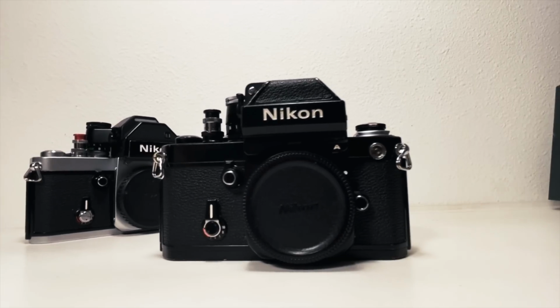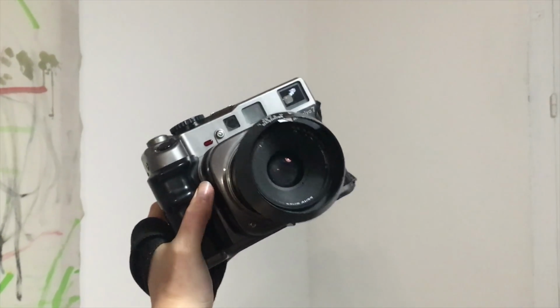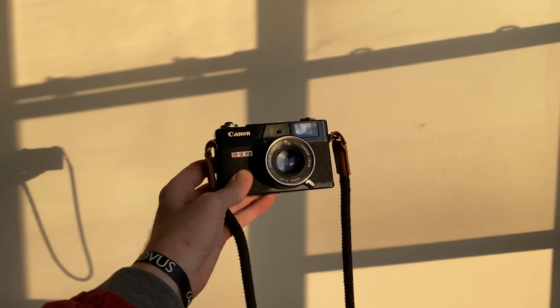So yeah, as you can see here at CineStill, we love a variety of different film cameras. Whether it's because we love the way the camera works or it has some sort of sentimental value to it, we all love our film cameras for different reasons. But just as a reminder, you don't need an expensive film camera to take great photos. All you need is a camera, some film, and a love for photography.